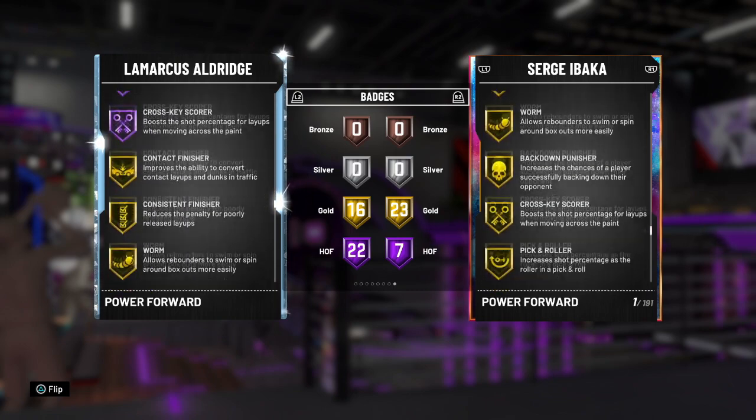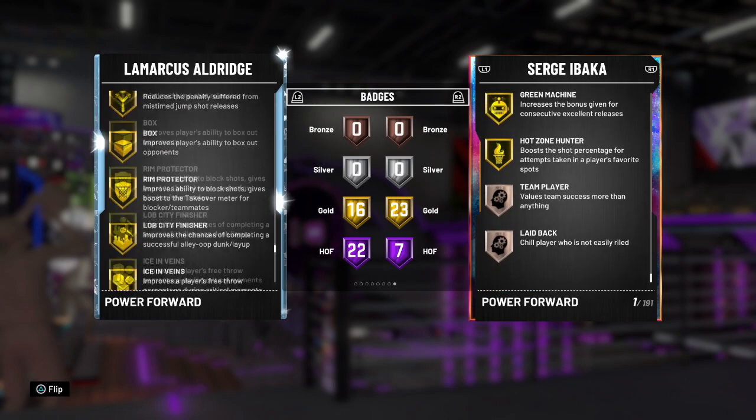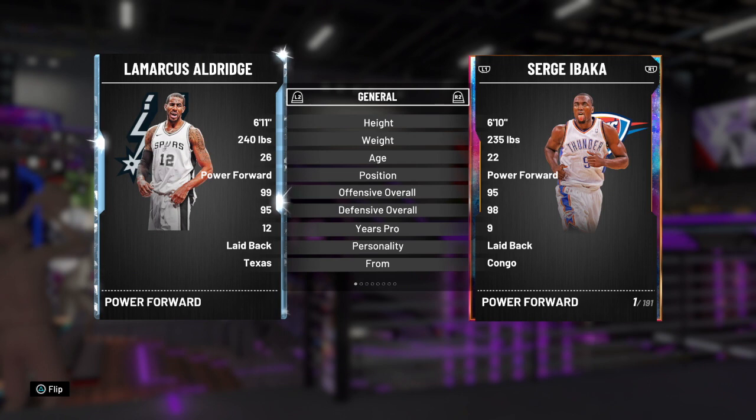I'm not gonna really read them out. I feel like it's gonna take too long. He's got 16 good badges. You see rebound chaser, range extender, defensive leader, box rim protector, a bunch of really good ones that he kind of needs to do well, and he's not too badly sized at 6'11". Sorry if you get a little bell.